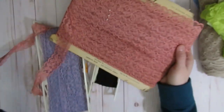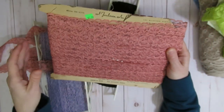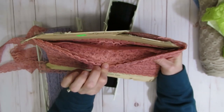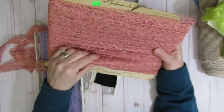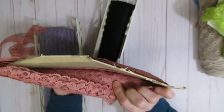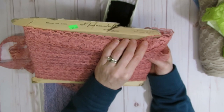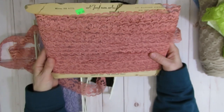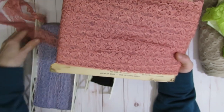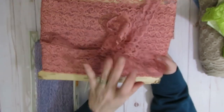And I loved this lace right here. This one I thought was just gorgeous. $2, and there's a ton on here. And this one's American made. And I think it doesn't say which, oh, New York. This one came from Madison Avenue, New York. So, so beautiful trim on that one.